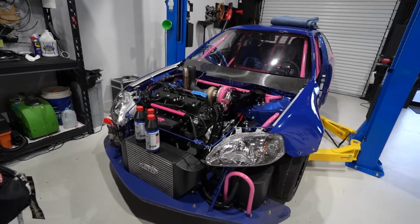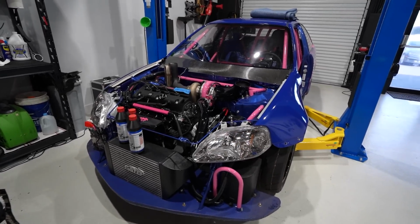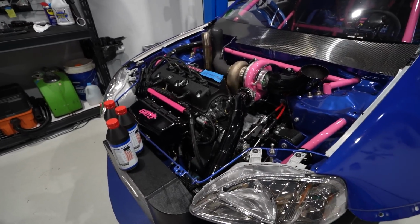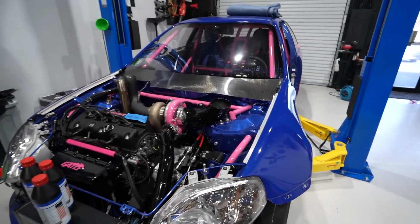May make the switch at some point, but for now I just want to get the car dialed in as is. And then once we're ready to be more competitive and shave down our ET, then I think maybe I'll make the switch. All right, guys, so that's a small update. That's pretty much it. Really nothing much changed other than us dropping the transmission, fixing the third and fourth gear, and the car's pretty much ready to go.